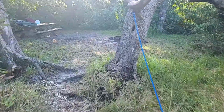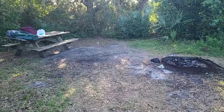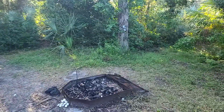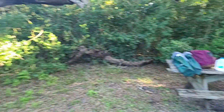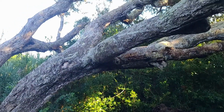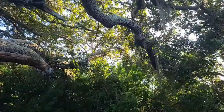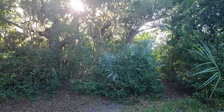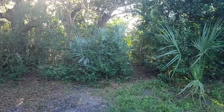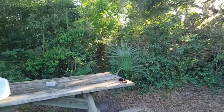But once you get up here, got a little picnic table, little fire ring, little can crusher. Beautiful. Look at these trees though. Wow, on this island. It's amazing. We got trails going off this way and this way that we'll check out in a few minutes.